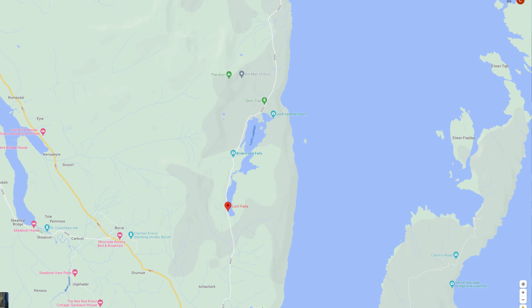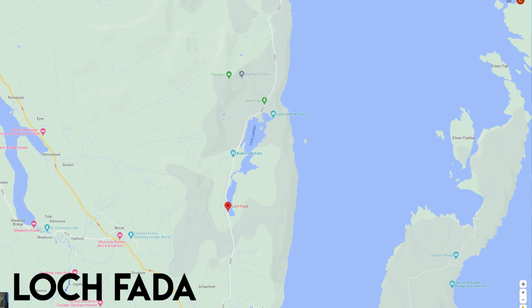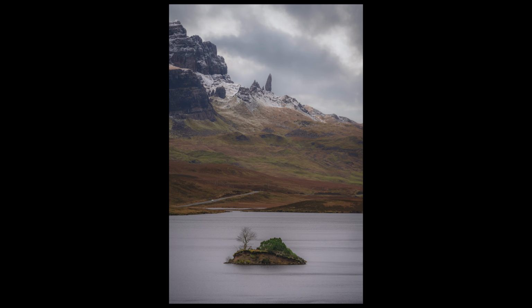Very near the Old Man of Storr, just a little bit south down the road, you'll see there's a location called Loch Fada. And what's interesting about this location is that it's across a lake. Loch is the lake, and then there's an additional lake after that. But then in the far distance, you'll see the Old Man of Storr poking out there.